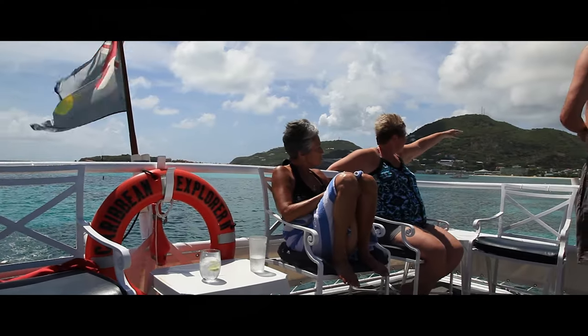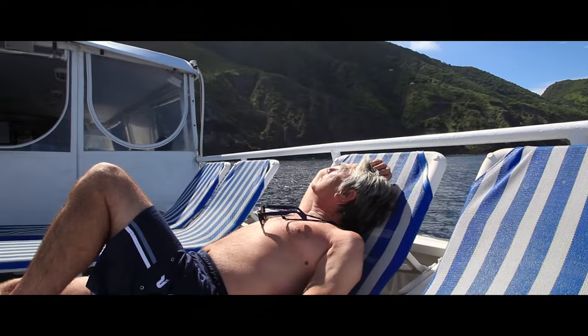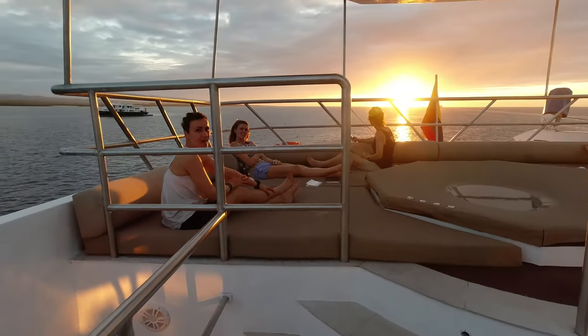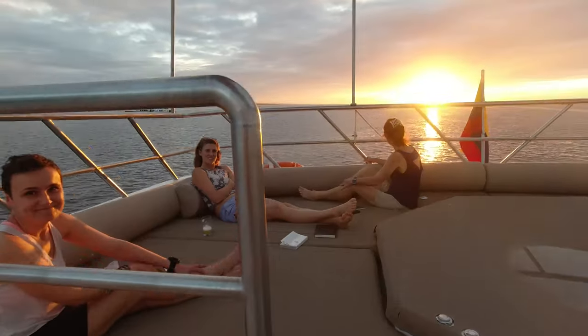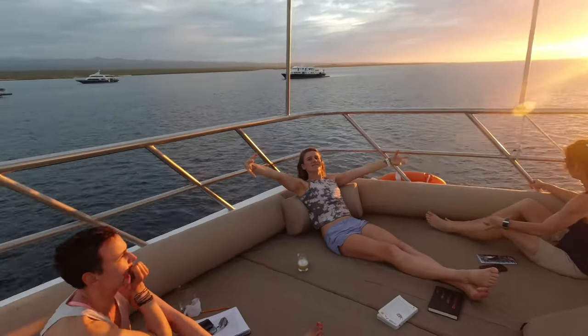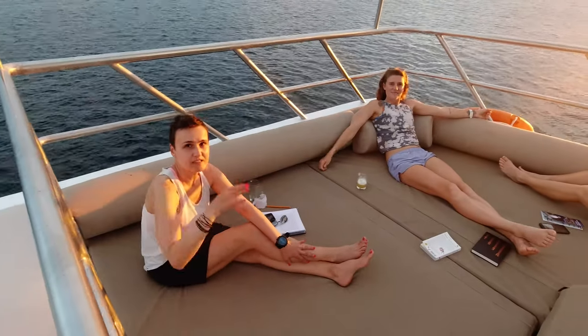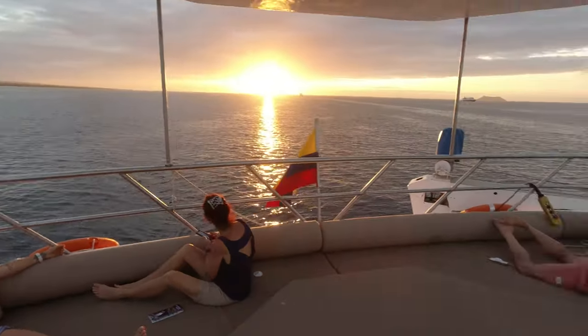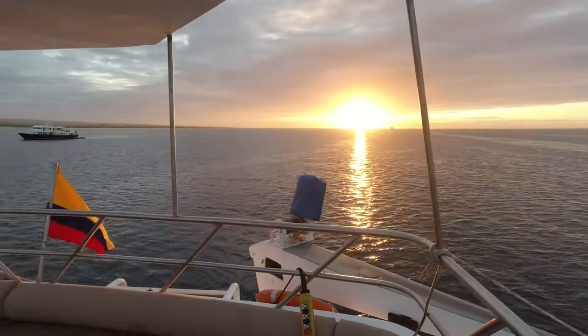From top to bottom, the very top deck is most often the sun deck. This is where a lot of divers work on their tans between dives, because wetsuits don't give the best tan lines. And the sun deck, or the fly deck, is usually a great place to get a 360 view of where you are, as well as get some fresh air. Some divers even like to sleep up here under the stars if the weather is nice enough, instead of down in their cabins. So yeah, if you really want that kind of experience, liveaboards are good for that.